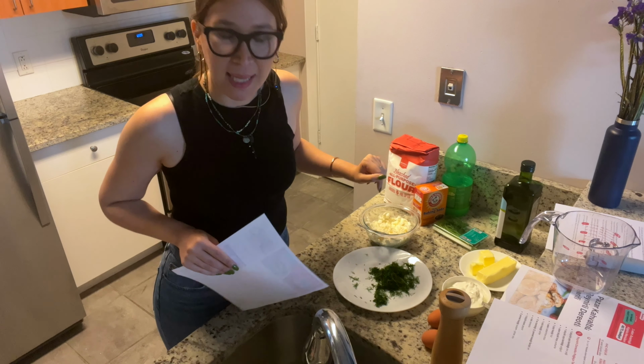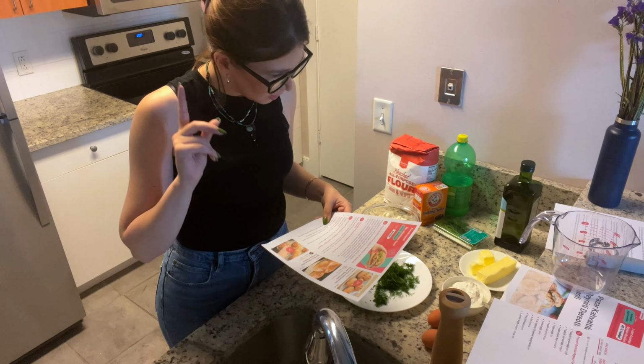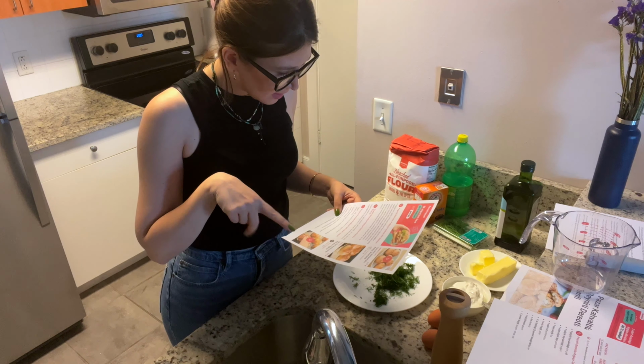I think we're halfway done. And the second step is going to be mixing the yogurt, olive oil, eggs together. All the ingredients have to be at room temperature.